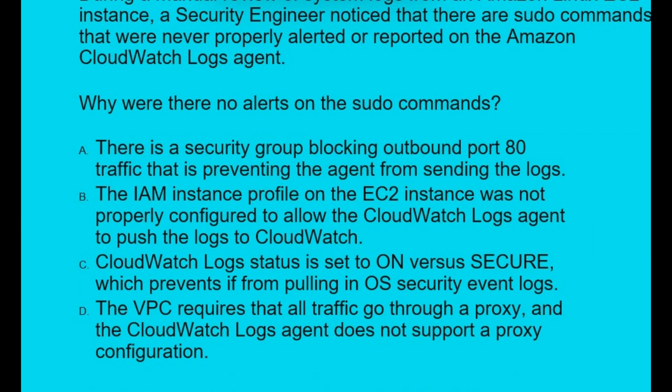Option A. There is a security group blocking outbound port 80 traffic that is preventing the agent from sending the logs. Option B. The IAM instance profile on the EC2 instance was not properly configured to allow the CloudWatch logs agent to push the log to CloudWatch.